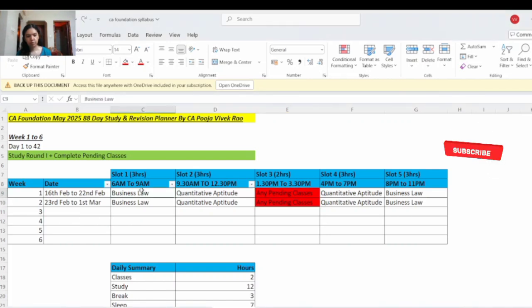Here we have tried to group one theory subject and one practical subject. Business law is your theory subject and this will be a descriptive exam. And quantitative aptitude is a practical subject and this will be an MCQ based exam.